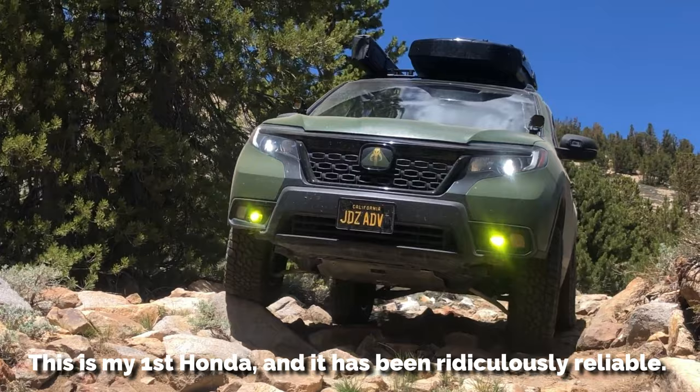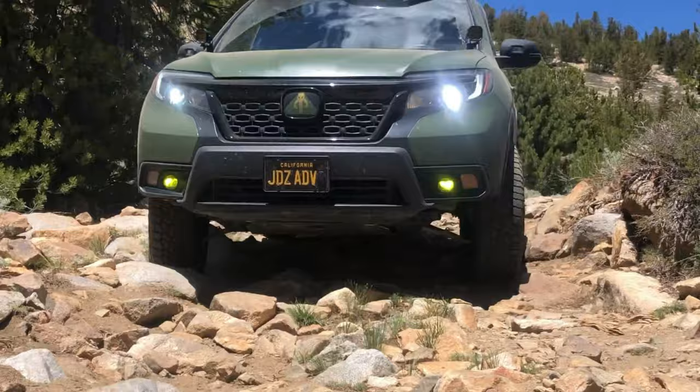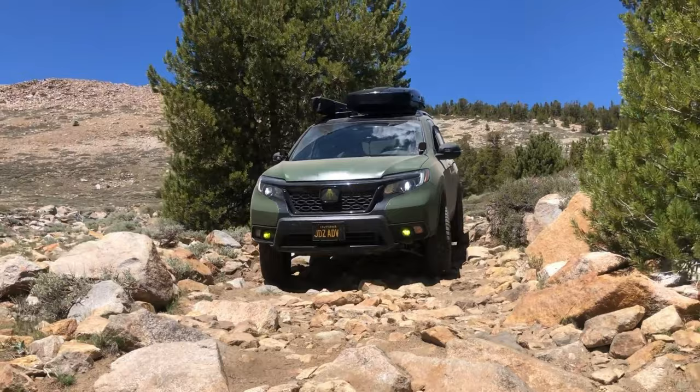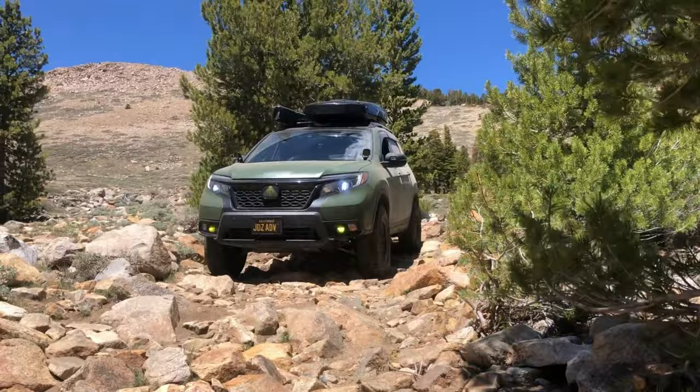But today, I think you'll be surprised to hear about how incredibly capable their vehicles, like the Passport, the Pilot, and the Ridgeline, actually are when it comes to going off-road. And of course, that translates into you going off-road and taking your adventures to the next level, which is exactly what I did recently with the 2021 Ridgeline.